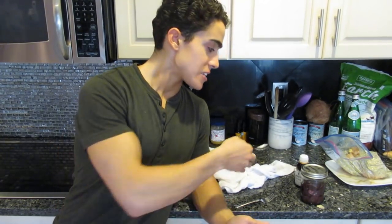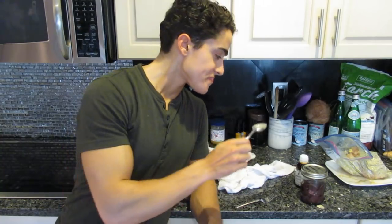Not to mention, there's plenty of omega-3s in this. Liver is a nutritionally complete food in general. It has every fat-soluble vitamin as well as all the water-soluble vitamins. I can't say enough about the nutrient density of these foods.